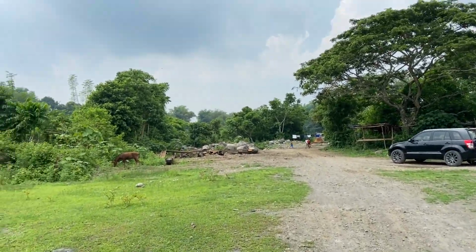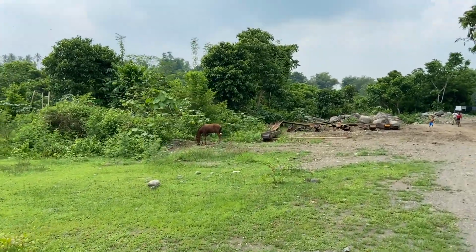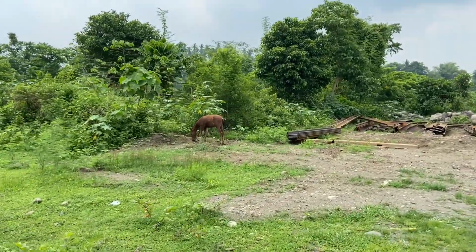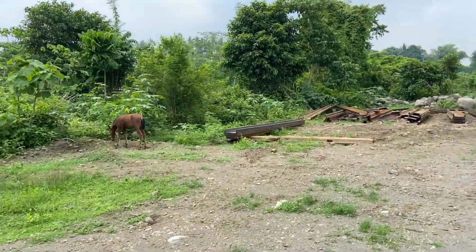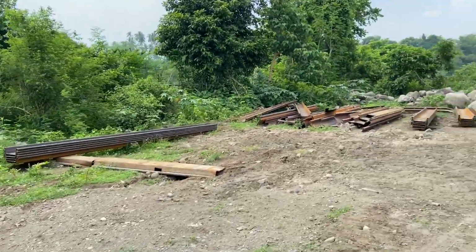So there's not so much trees here in the area. I don't know why, but most probably because this used to be an open field for cows and that stuff, cows, horses, or goats.